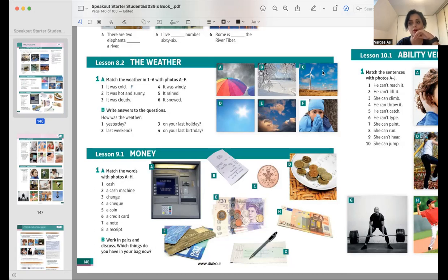Right answer to the question. A is rainy weather. B snowy weather. C windy. D sunny. E cloudy. And F snowy or very cold. B. Right answer to the questions.